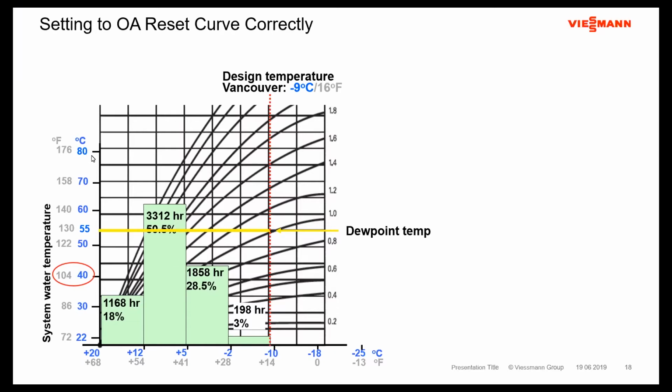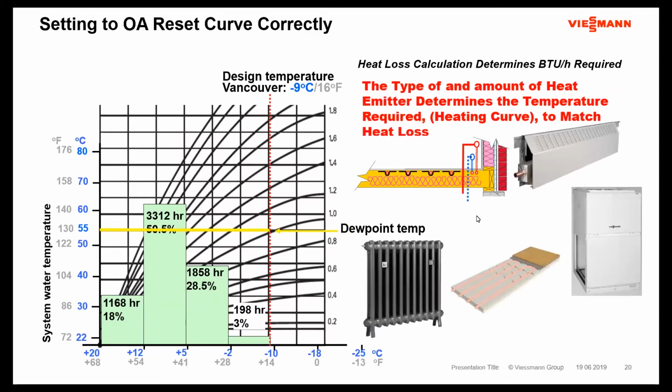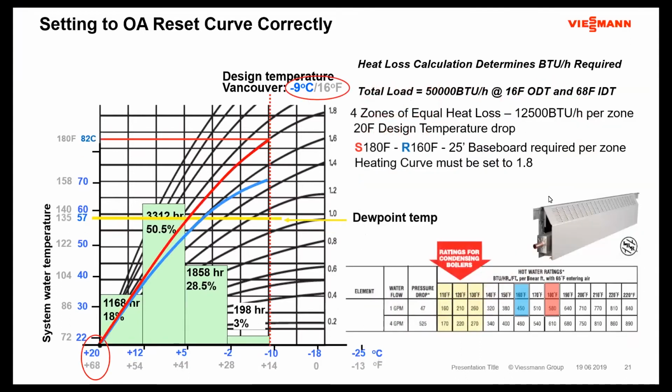We have a supply temperature here that we're going to pick, and that's going to be based on the type of heat emitter that we're going to install in the buildings, whether it's existing or a new home construction. The type of heating system is going to directly relate to what we select here as far as a heating curve. Some of the information in our manuals will depict different areas and give you some recommendations on what heating curves to select. But the whole idea is that regardless of the type of heating system we install, it is possible to get these boilers to condense.